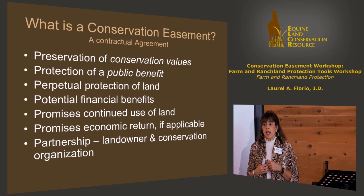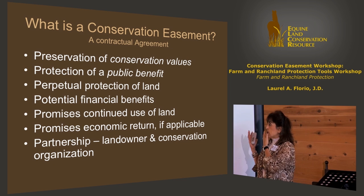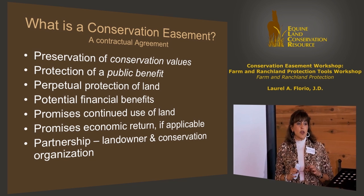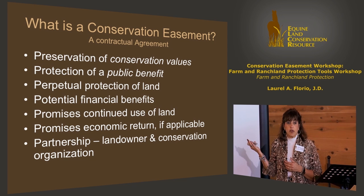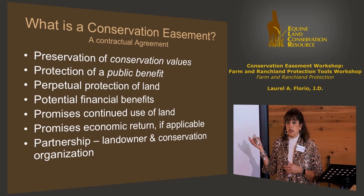It is a legal contract between the landowner and a 501c3 organization, conservation organization, or a governmental entity. And that is the preservation of conservation values and the protection of public benefit. Those are the two most important things to remember when you're talking about conservation easements, because the conservation easement law is derived from the IRS code, the federal law. And then, of course, each state has their own conservation easement code based on the Uniform Conservation Easement Act of like 1980, whatever it was.